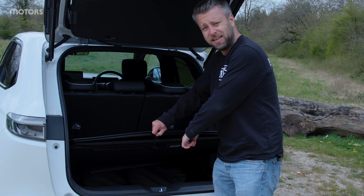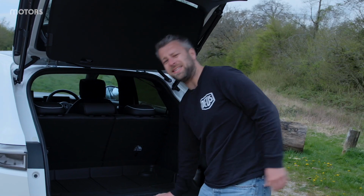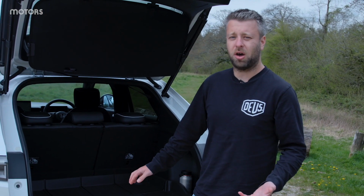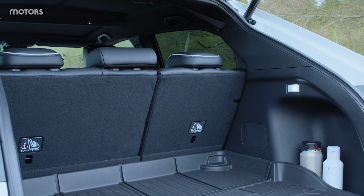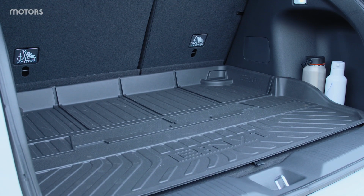There's a little bit of space underneath too for the charging cables, but bear in mind that even at 361 litres, this is still 100 litres less than you'll get from the Hyundai Kona electric. So if you're wanting an outright more practical option, then I'd step in that direction. This is good, but it's just not overall that impressive in terms of capacity.